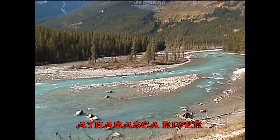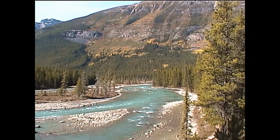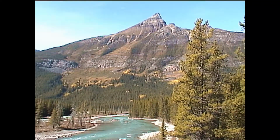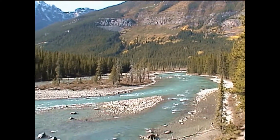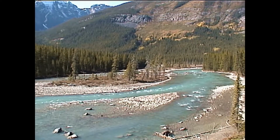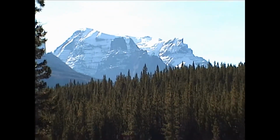This is the Athabasca River, half a kilometer from our campsite. As you can see, there's some gorgeous views to be had here. Some more campground, close to it, about maybe half a kilometer. Athabasca River. The very scenic view in the direction of Fortress Lake.